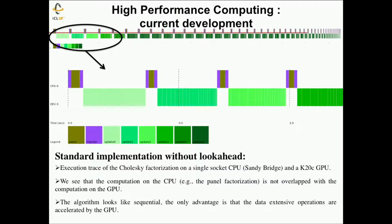The top thing is the host processor. That's the guy who's doing the sequential part of the computation. And the way to read this is this box here is doing the panel. The purple thing is transferring data over to the GPU. The GPU then works on that and then passes information back to the host, and then the host starts up again doing the next panel. And that's sort of the flow. That's the first version. No overlap was done there.